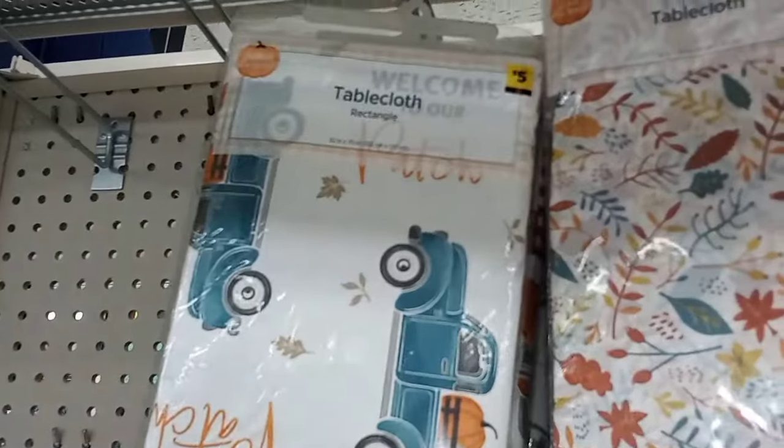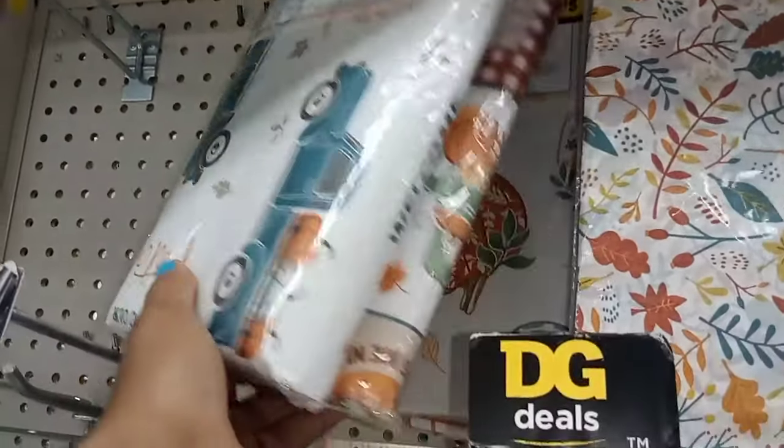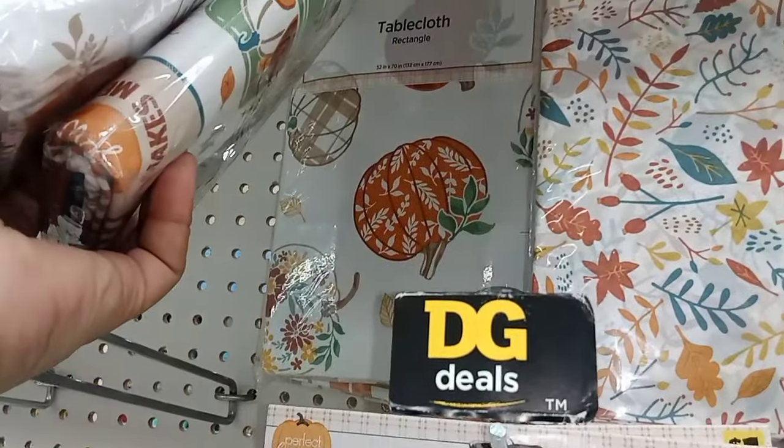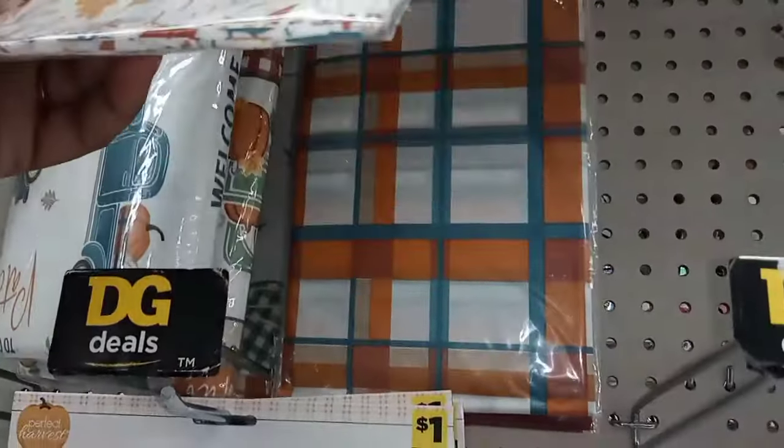Here's two different styles of tablecloths. This one was for $5 and the next one to it to the right was $1. And they have a few different styles in this also. These were very thick and heavy, so that's a good price for that tablecloth.